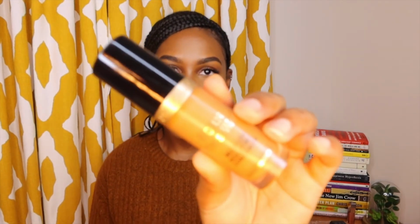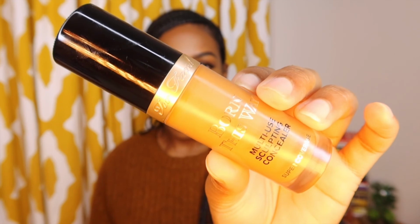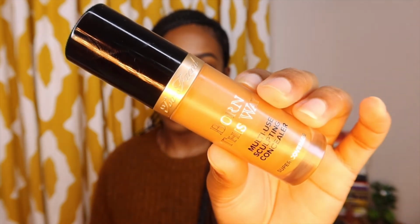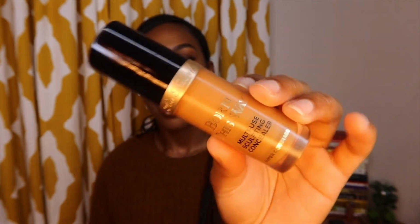Another makeup fave of 2020 has been Too Faced Born This Way Concealer. And this product is meant to conceal, contour, highlight, and retouch. I actually like that this brand does offer these products as concealers and contours. I think that's pretty cool. If you know, this could be your contour color, but this is my conceal color. So this is the product that I use when I'm actually trying to highlight my face.